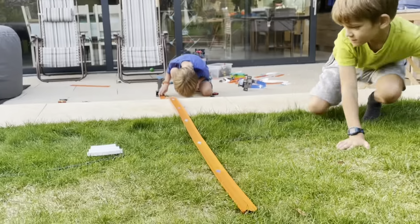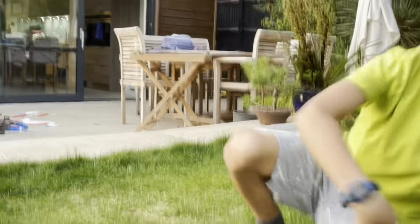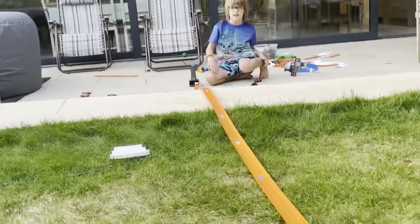It went straight over me. Do that again. Yeah, this time. Okay, that wasn't good, but still. It's still definitely one. Right, Tesla.